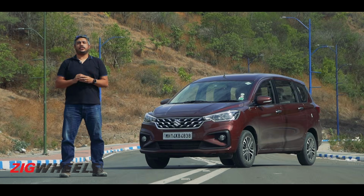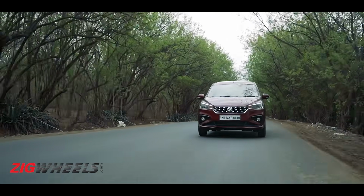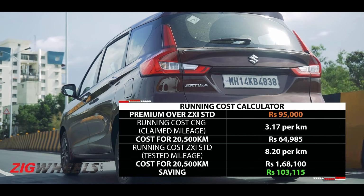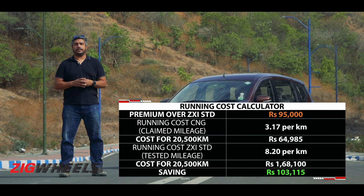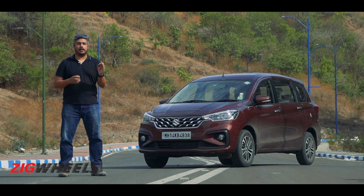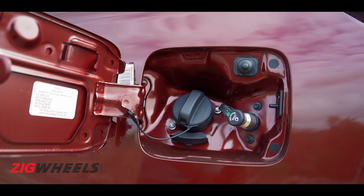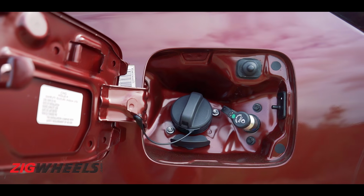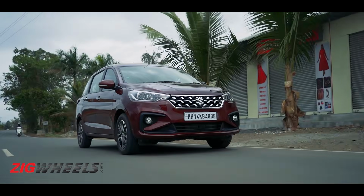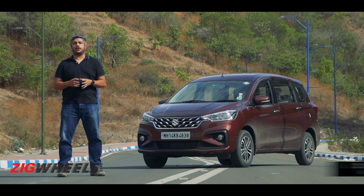So the Ertiga CNG is priced about 1 lakh over its comparative petrol manual variant, and that's an amount that you could recover in 2 or 2.5 years worth of driving. But that's with current CNG prices. Just to give you a reference, we've tested a couple of CNG cars over the last 2 months and we've seen a price jump of almost 10 rupees. And just a year ago, CNG was 32 rupees less expensive than it is now. With current rates, I'm talking about 83 rupees per kilometer today. So that's something you would need to figure into your calculations.